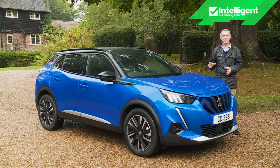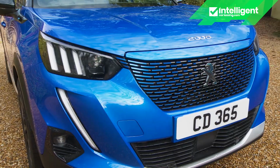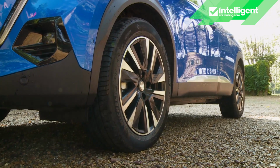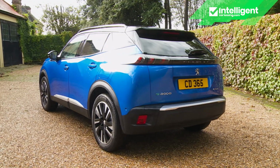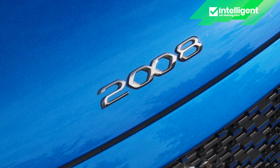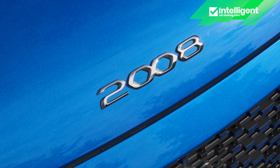This second generation 2008 certainly makes a more overt style statement than before, with a design-led appeal that offers something refreshingly different in the class. If you're the kind of person who appreciates that sort of thing, then nothing else in this segment will satisfy you in quite the same way.